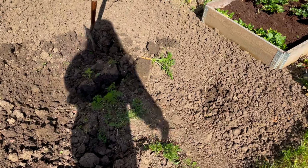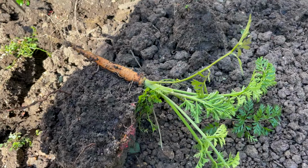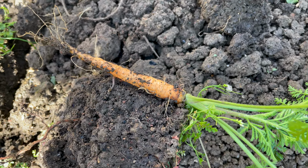Just digging up this patch and thought my carrots were just done. And look what I found. I still have a little carrot growing, but I think that's it now. I don't think it will grow any bigger.